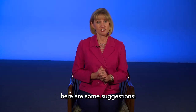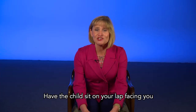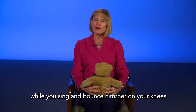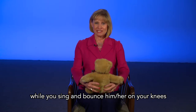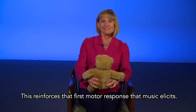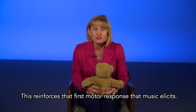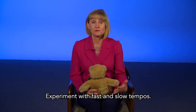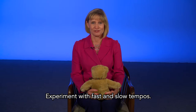Here are some suggestions. Have the child sit on your lap facing you while you sing and bounce him on your knees to the beat of the song. This reinforces that first motor response that music elicits. Experiment with fast and slow tempos.